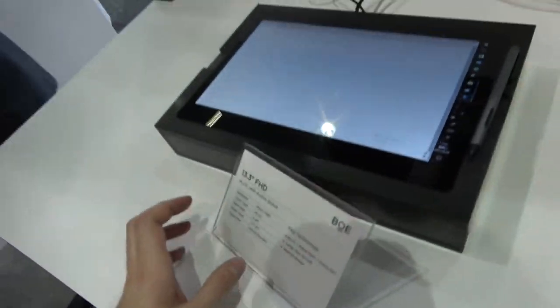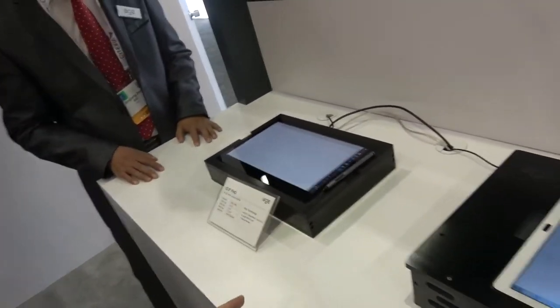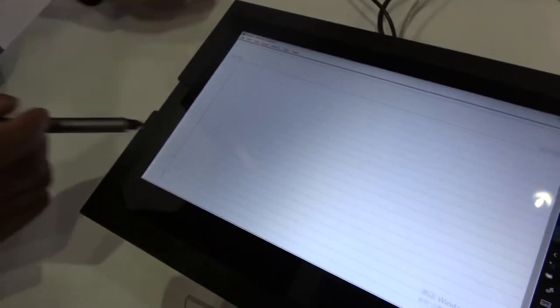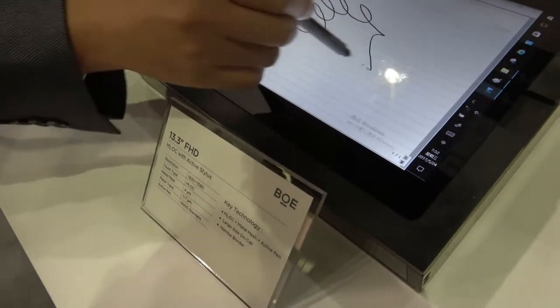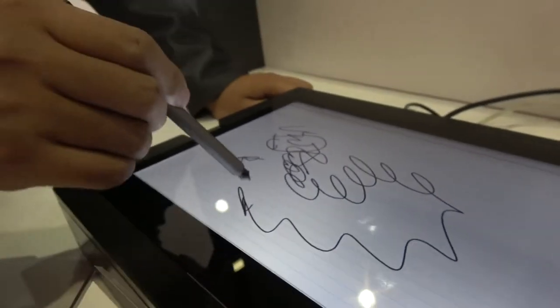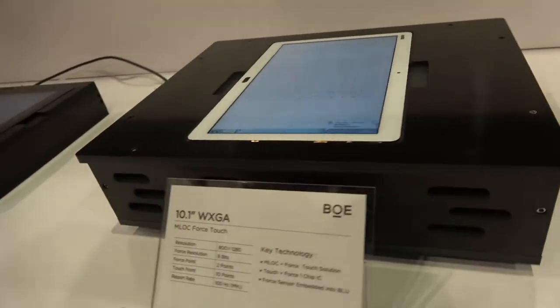So here's something about the active stylus. This is the way we adapt the MLOC and mini-mesh technology for notebook active metal mesh stylus. Active MLOC stylus, metal mesh active pen, for notebook product. Is this shipping? Yeah, shipping already.